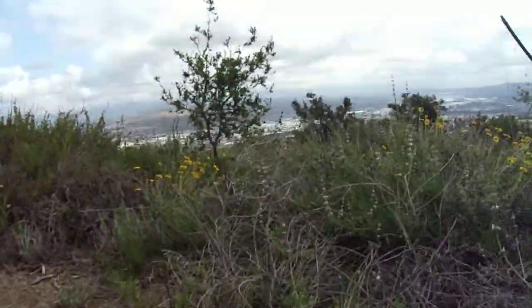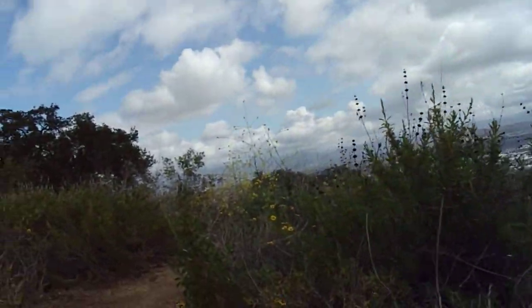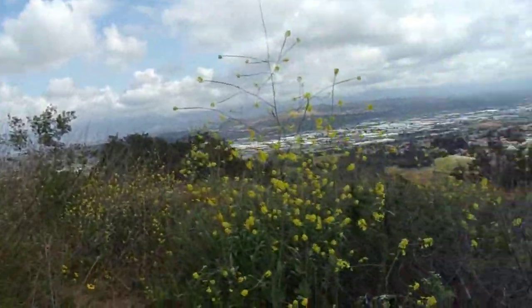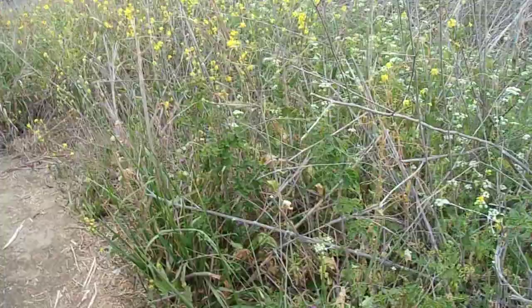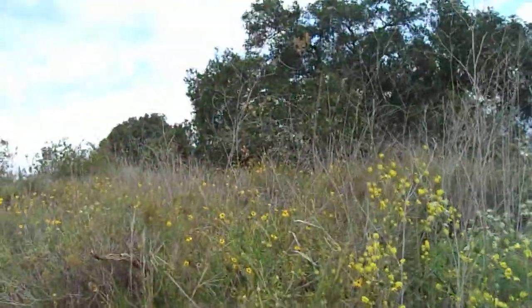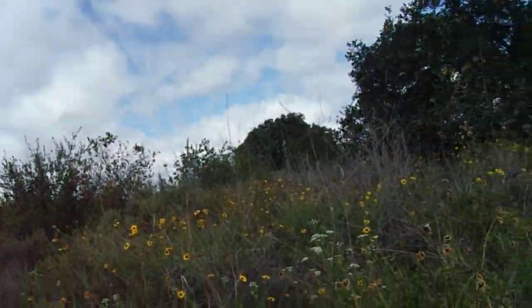Another large hollyleaf redberry. Look at that. I'll tell you, man. Now we're out in the mustards again. Just watch out for bees. And again, poison oak. It's everywhere around here. Trying my dandiest to avoid it.